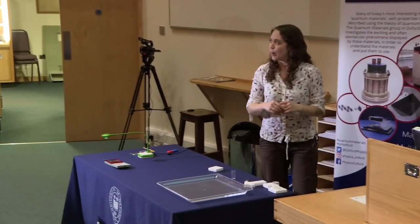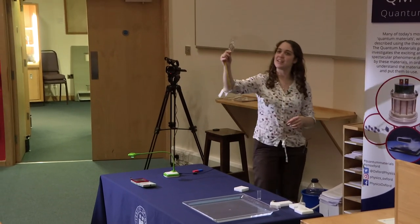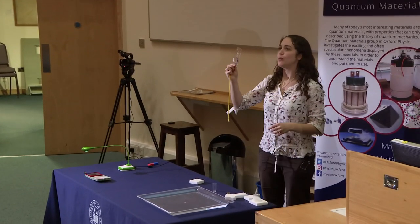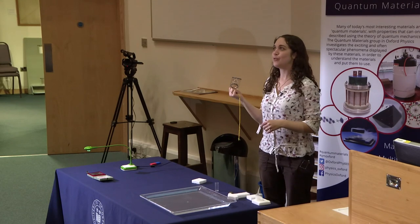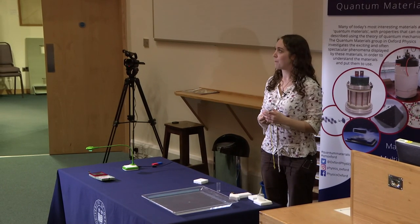It's a compass. What is a compass when it comes down to it? You've probably all seen something like this before, an orienteering compass. Tell you what, let's make a compass. We've already heard a little bit about how we might do that.